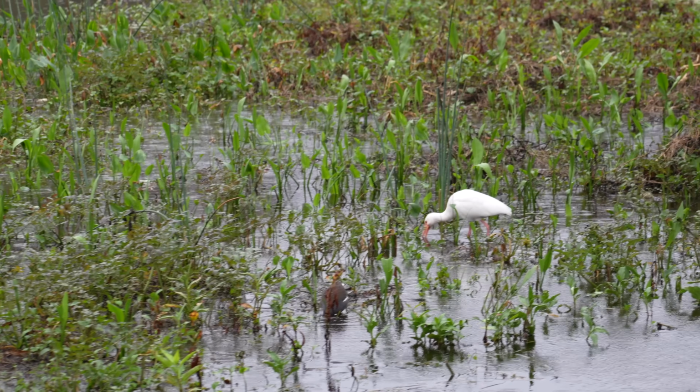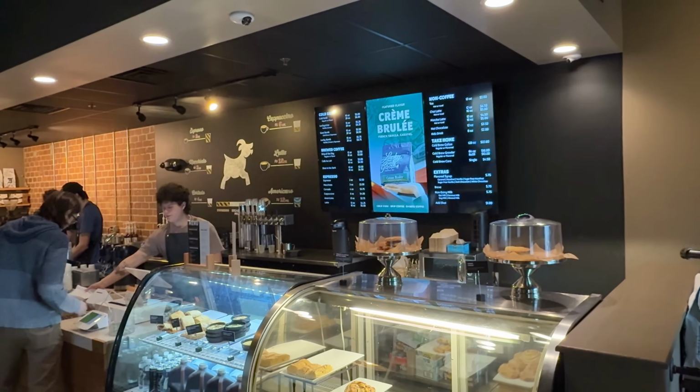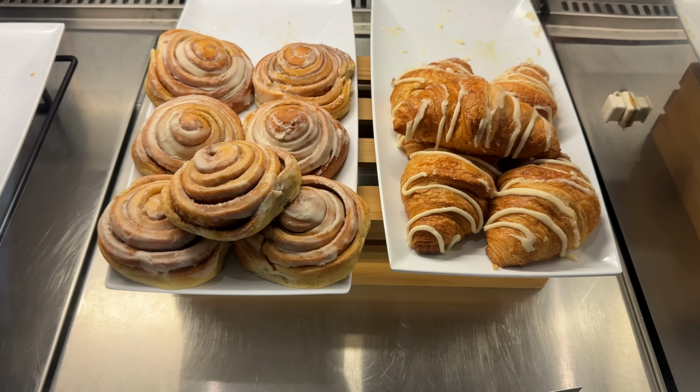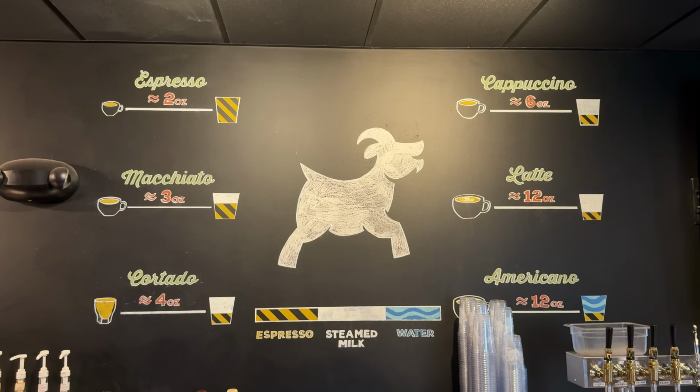Let's jump in. We started the day with a visit to Lucky Goat Coffee, a place with great pastries and great cortados. You always know a coffee shop is going to be good when you see a design like this on their back wall.